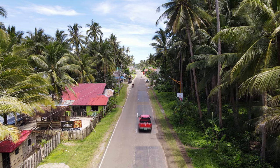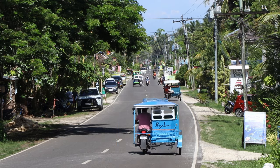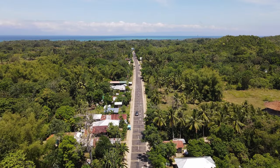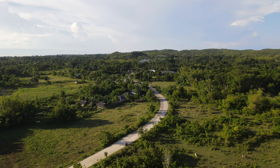Siquijor's primary circumferential road goes around the entire island. It's well-maintained and offers terrific access to multitudes of roads that go into the island's interior.